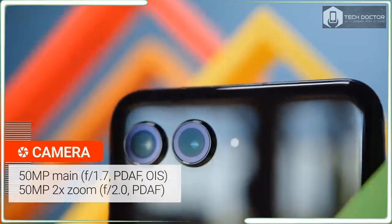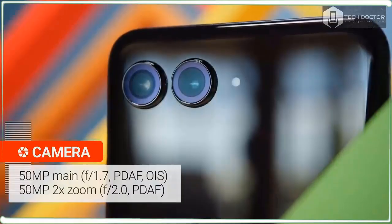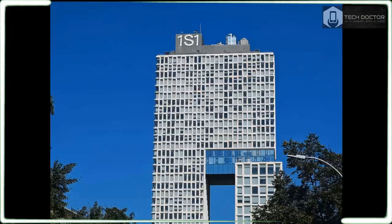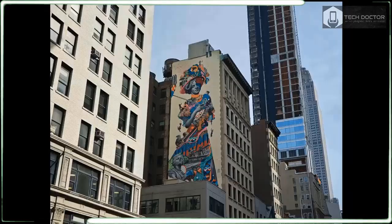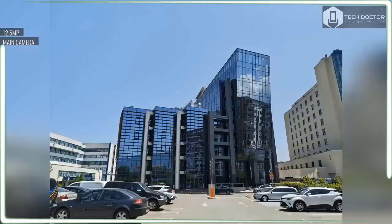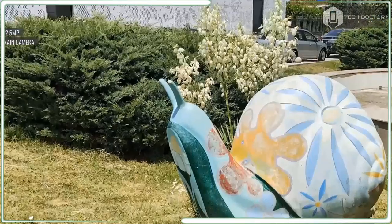I have been asking for telephoto cameras in more flip phones, and while the Razr Plus 2024 makes this a reality, it requires a compromise. On one hand, I am stoked that the main camera has been upgraded to a beefier 50MP sensor, but Motorola ditches the ultra-wide camera in favor of a 50MP telephoto camera with 2x optical zoom. So what's the big deal?